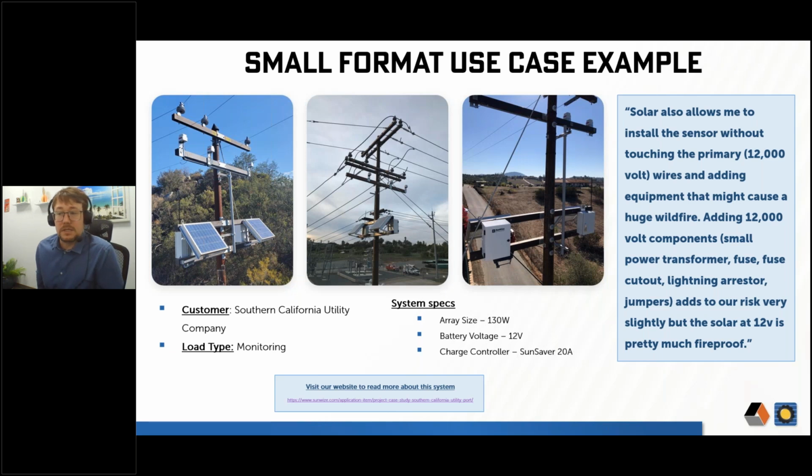In this case, the utility was looking to primarily minimize any sort of risk for wildfire by tapping the 12,000 volts that are available on the utility line. And there were some other considerations as well about off-the-shelf availability and lead time that also factored into their decision. But this is a great example of why and where small format modules continue to be king for these smaller load industrial applications. Just looking at the mount fitment and everything else, it really wouldn't work very well with a large format module for a variety of reasons.